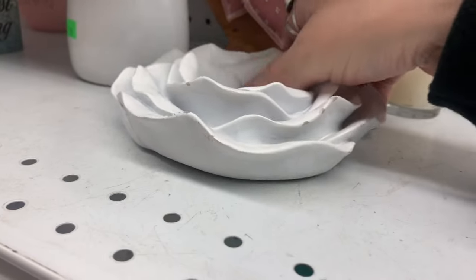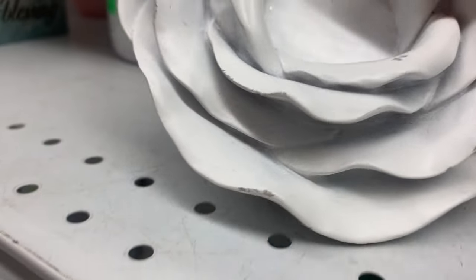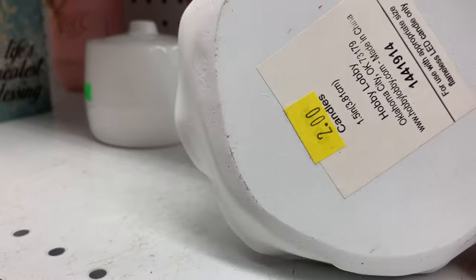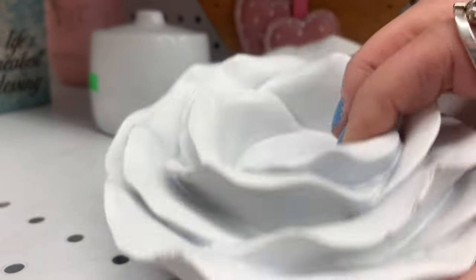And again, we were talking about making your own coasters in the front of the video. Well, you could also Mod Podge a map. Why not? And why not take this? I love it. It's a little distressed flower candle holder, looks like it was from Hobby Lobby. And my price is $2.